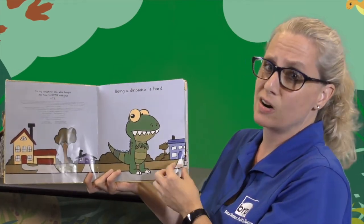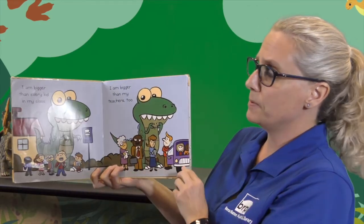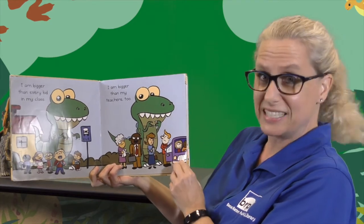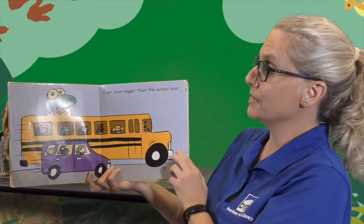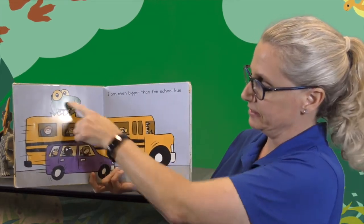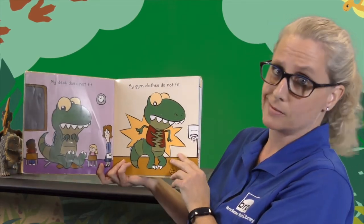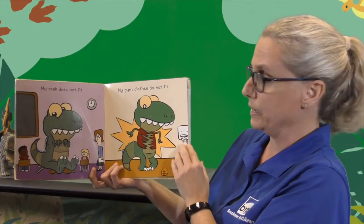Being a dinosaur is hard. I am bigger than every kid in my class. I'm bigger than my teachers, too. I am even bigger than the school bus. That's silly, look at him. My desk does not fit. You see, he's sitting on it. He can't sit in it because he's too big.